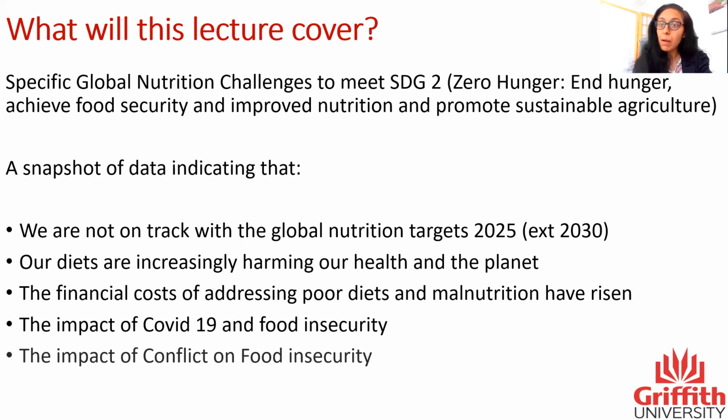We will be looking at a snapshot of data, which is indicating specific things in relation to this topic. We will be looking at that we are not, unfortunately, on track with the global nutrition targets of 2025. The global nutrition targets have now been extended to 2030 because of COVID and various other global calamities that we have faced. Therefore, the targets that were set to be achieved by 2025 are now being decided to be achieved by 2030.